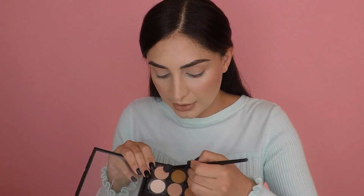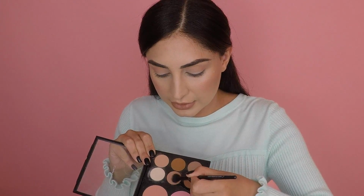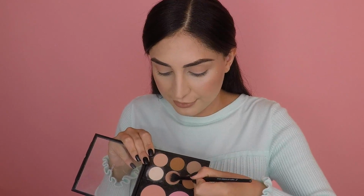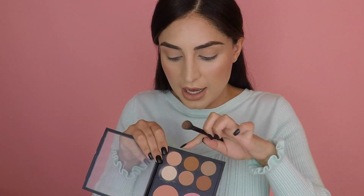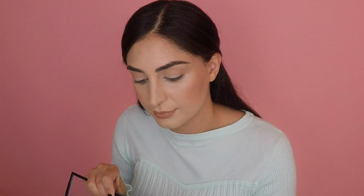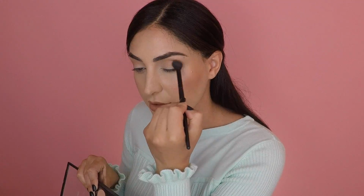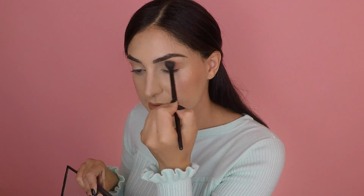In case you want to make it a little bit more dramatic, I'm going to show you how to build your eyeshadow. So now I'm going to go in with a color that's just a little bit deeper than my flesh tone color. So I'm not necessarily going in with any warm shade yet. I'm still using skin tone colors. Again, I'm going to start from the outside corner and then I'm going to focus in the crease.